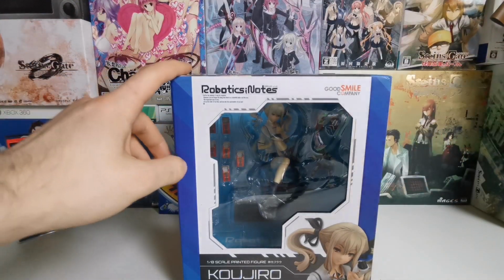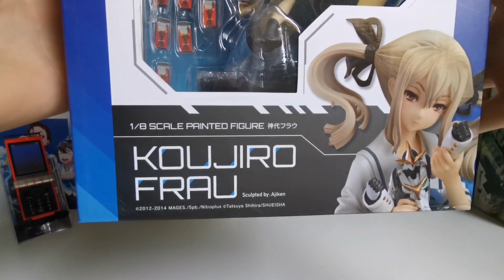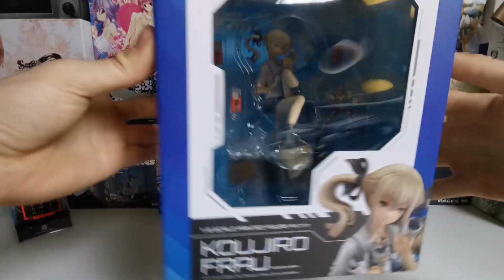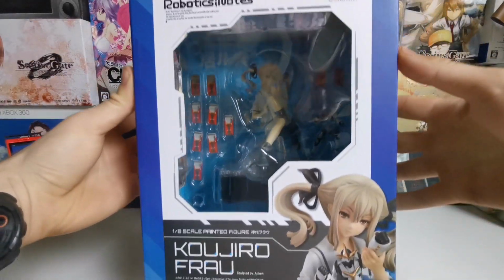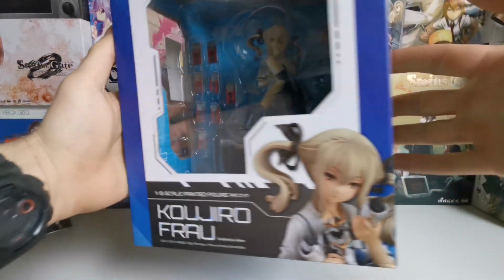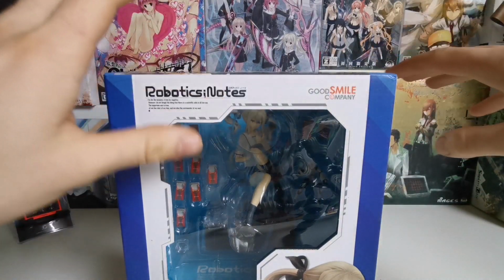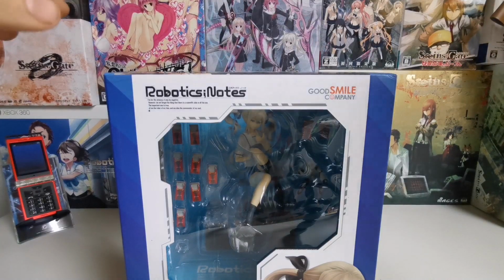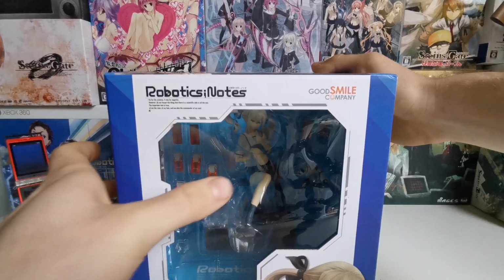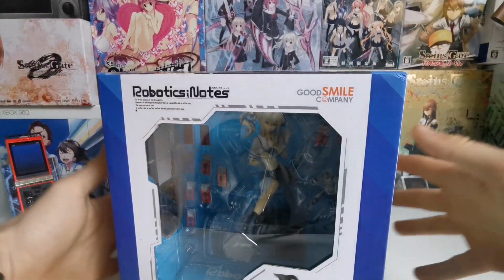It is the Goodsmile Company Robotics Nodes 1/8 scale painted figurine Koujiro Frau. This is, I'd say, the most expensive Robotics Nodes figure that ever released so far. It's a Goodsmile figure, so they are a bit better. The 1/8 scale is still small, but all the other ones so far have been prize figures for Robotics Nodes. So this is the first real company name figure. Let's just look at the box. I'm just excited. Let's just get into it.